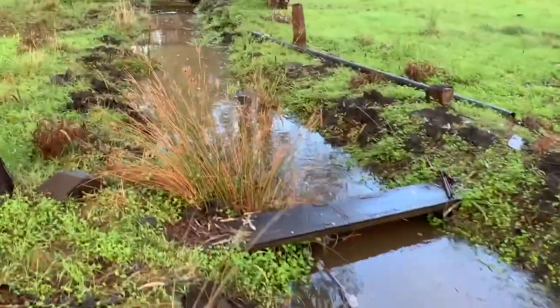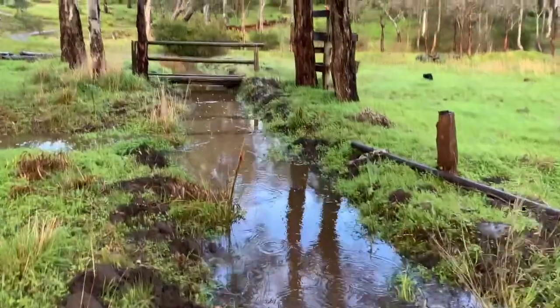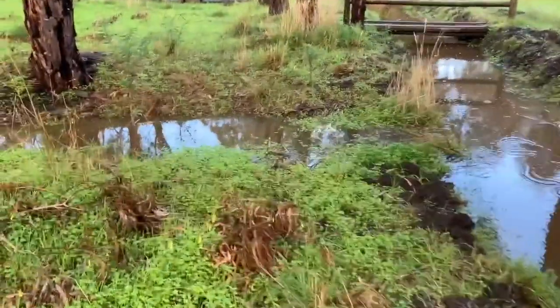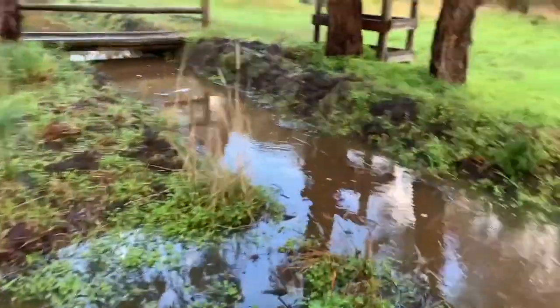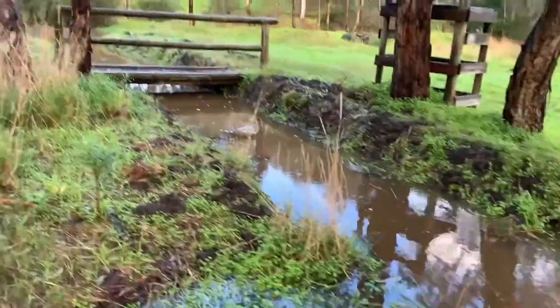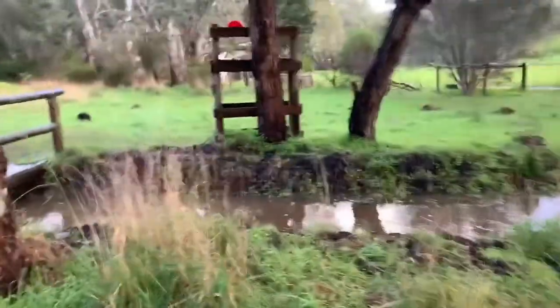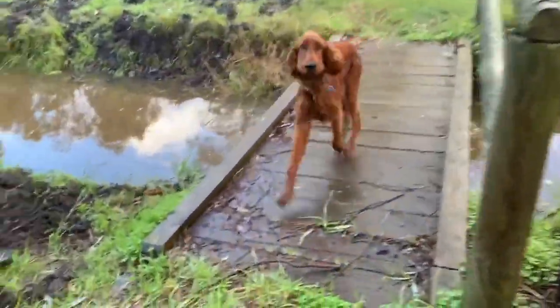It rained so much last night. A good 20 mil. In fact, our side creek's going as well. Might have to jump over this. Good job, Pitch. Pitchfork, come on, buddy. Good boy.